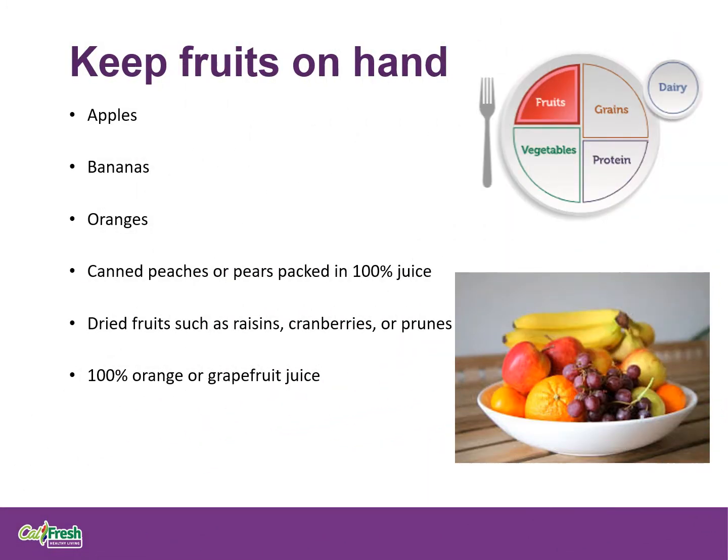Now we're going to transition from vegetables over to fruits. We're going to be discussing how to keep fruits handy. We want to make sure we eat a variety of fruits every day to add vitamins, minerals, and fiber to our meals and snacks. Most fruits are low in fat, sodium, and calories. You can choose between fresh, frozen, canned, or dried. Each of those is a perfectly good option.